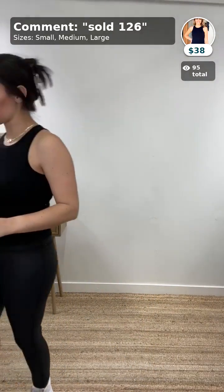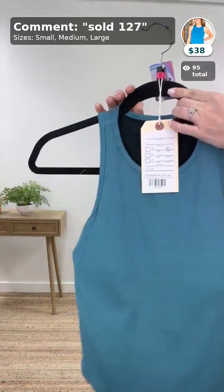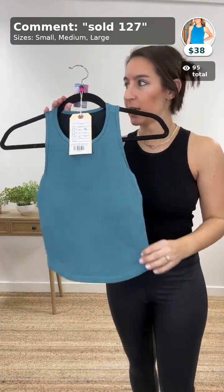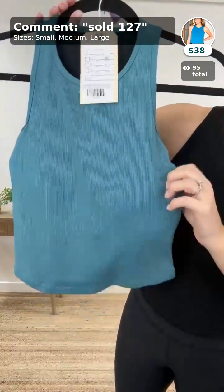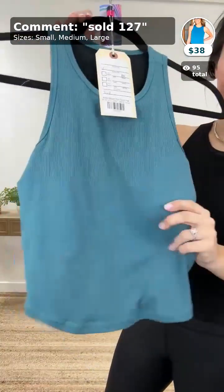Perfect. So next is the teal. So here it is. I can show you the ribbing in this. This color is so pretty. I wish y'all could feel this through the screen because the comfort is incredible. It is so soft. So this teal is super, super cute. I love this. It's so stinking cute.